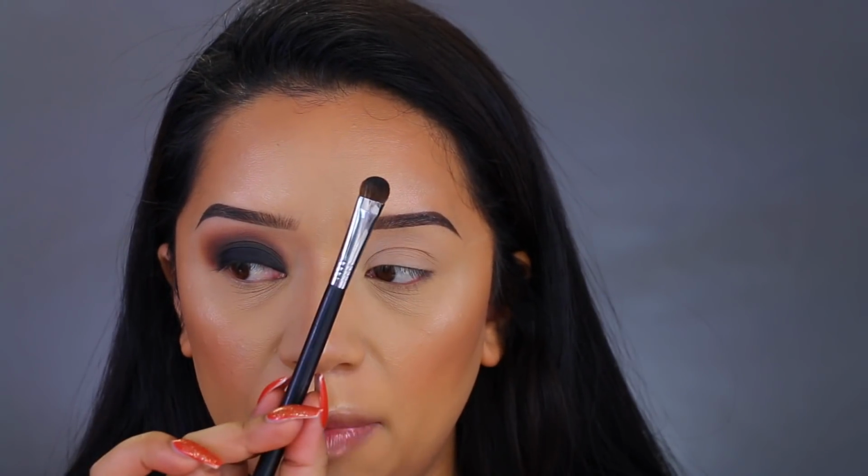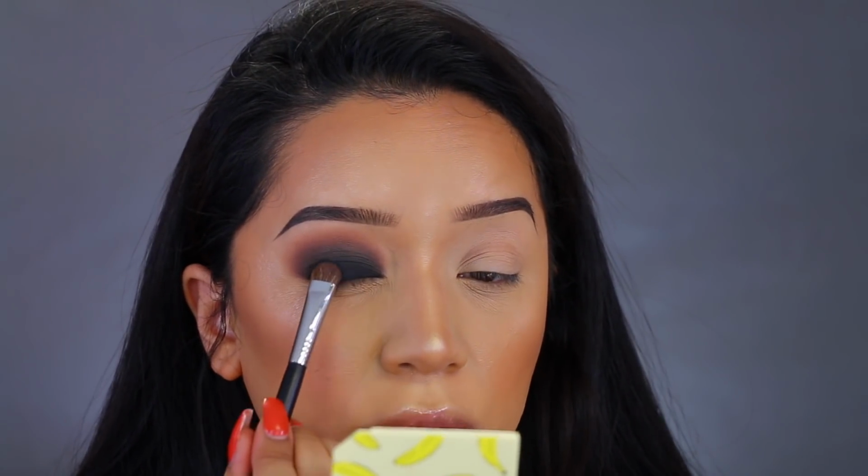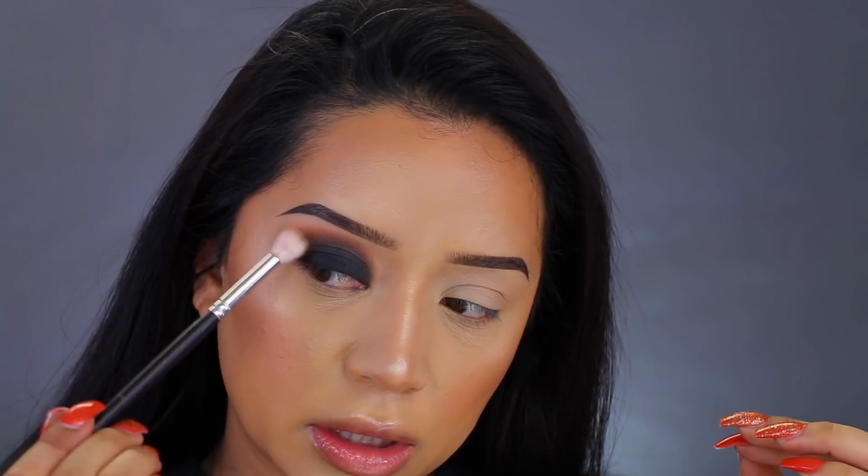Now what I'm going to do is one more time, I am picking up again my flat brush, digging into Memory, which is the matte black, and I'm just going to reinforce it. Alright, you guys, so the smoky eye on this side is pretty much done.